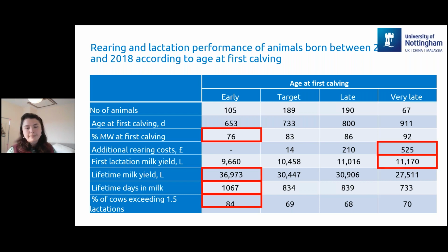their rearing costs. However, what is worth noting in this herd, if we look at the results from the target range and the late group, is that in terms of milk yield and days in milk over their lifetime, they gave quite similar values. So again, for this herd, if we want to reduce that longer tail, if we can move more of the animals out of the very late group into the late group even, there are potentially further improvements in cost and performance there. Next slide, please.